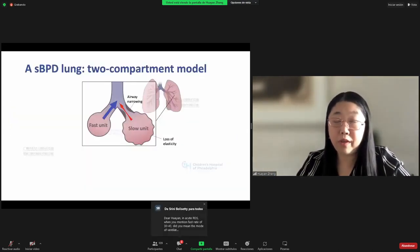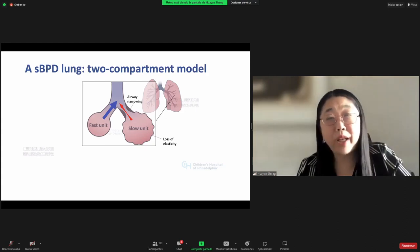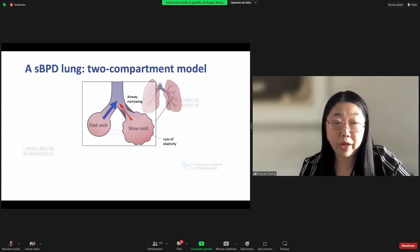Unfortunately, most of the infants with severe BPD don't have this uniform lung disease type of picture. And what we end up with is what we call the two-compartment model. They have very different lung pathophysiology. The lung mechanics of those lungs with heterogeneous lung disease is best described by this two-compartment model. In reality, they probably have many compartments, but we have to simplify them in some way. So we simplified it into a two-compartment model.